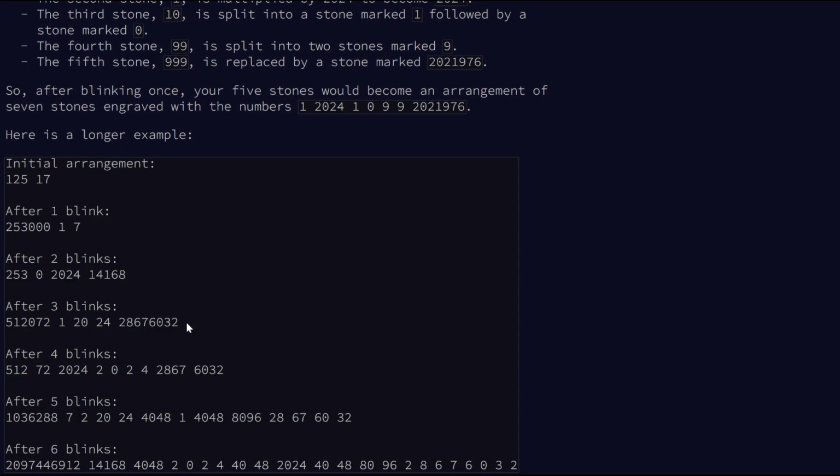Well, maybe the answer isn't algebra, but dynamic programming? I don't know. I'm trying to solve a problem that I haven't been given yet, but I would bet you $20. I wouldn't bet my life savings or anything, but I would bet you $20 that part 2 is going to say, actually, you didn't blink 25 times, you blinked 100 times or something. Or 1,000 times. Probably not 1,000,000. That's going to be too many stones.